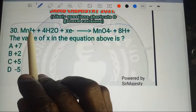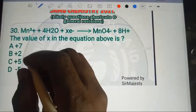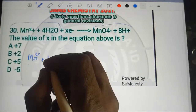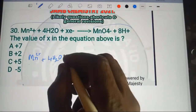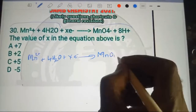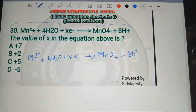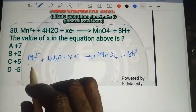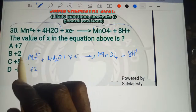So watch me. Because of the way the app I'm using to type these questions is not enough, let me write it clearly for you. This is Mn2+ plus 4H2O plus Xe to give you MnO4 minus, that's manganese 7, plus 8 hydrogen ions. So in this aspect, watch it. Your job is to calculate. This charge here is plus 2. If there is any number here, I'll multiply by that number exactly. But there is no number here.